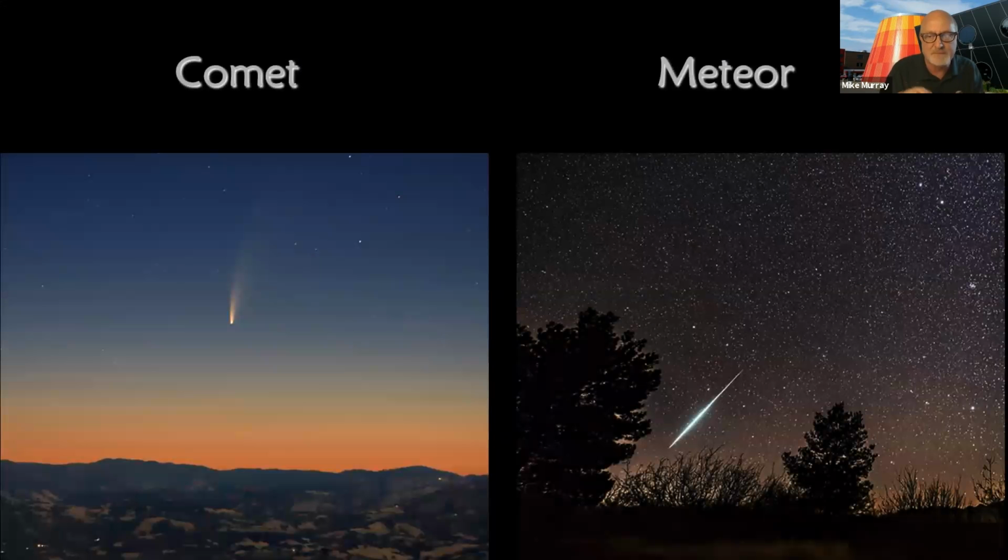It's hard to tell sometimes from still images in books, magazines, or online. For example, pictures of comets and meteors look very similar, but there are some very distinct differences. In fact, if you look closely, can you tell? The comet over here looks kind of nebulous, especially the tail. It's kind of fuzzy and seems to fan outward, whereas the meteor is a very distinct streak.